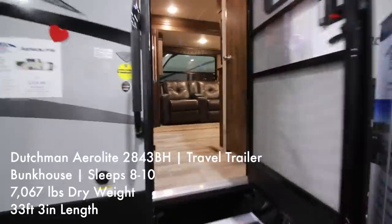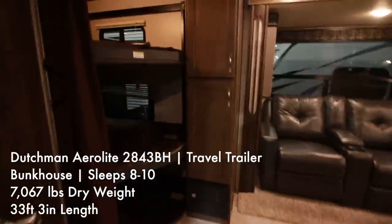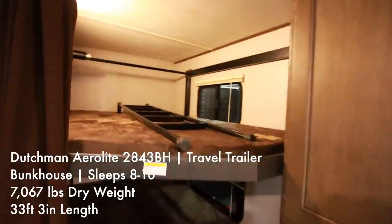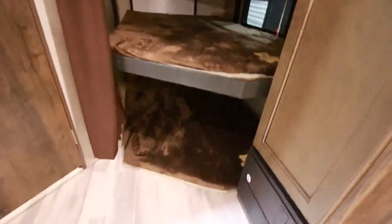Okay, guys, now we're gonna show you one that we're pretty excited about. It can sleep up to 12 people in a bumper pool. It's the Keystone Dutchman Aerolite. So let's go check it out. What's cool about it is it's got 3 double beds. That's awesome.